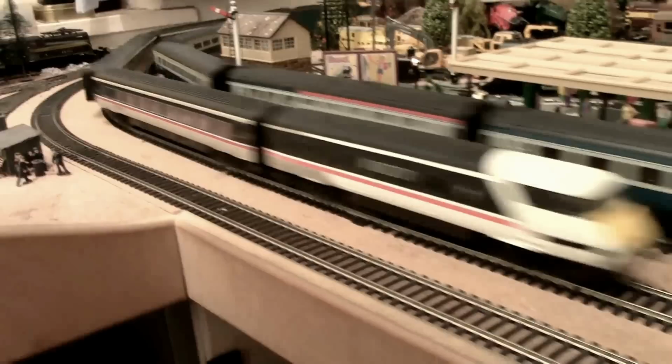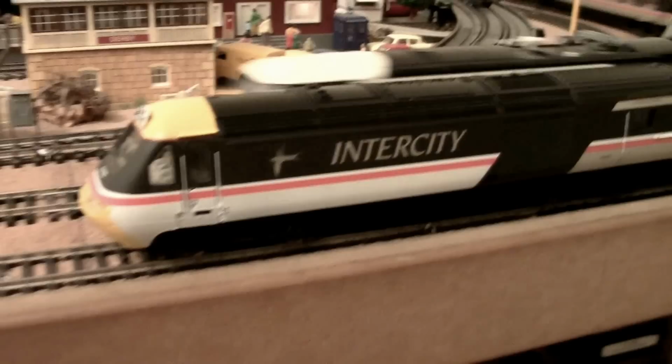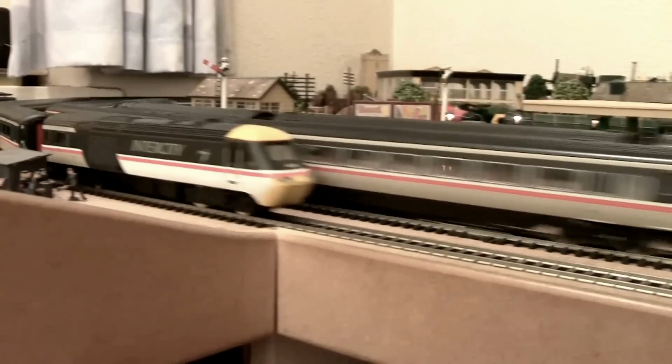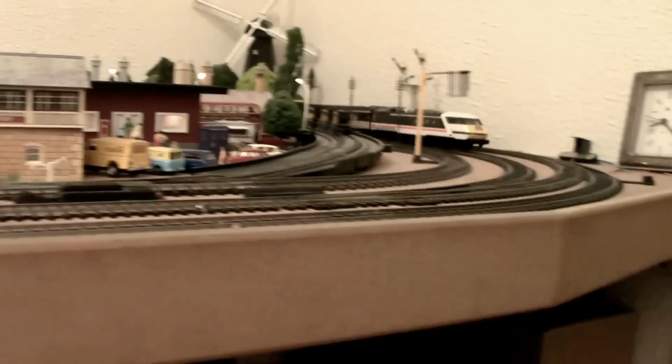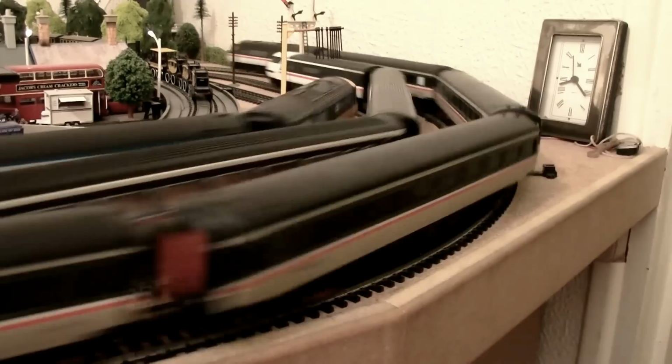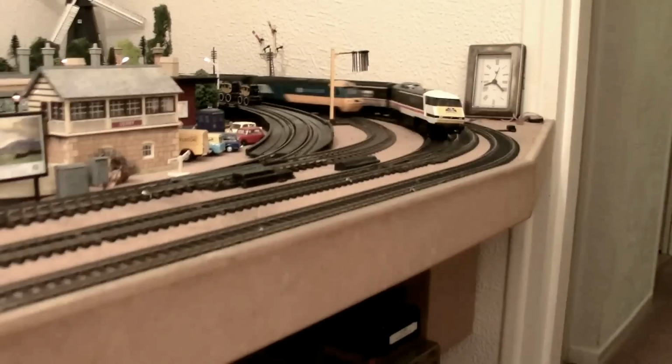Get the other Swallow class 43. And like I said, it wouldn't pull the coaches, but quite simply, a power car there as well sorts the problem out. So let's have a look at it all going. Well, they're definitely HST speeds, that's for sure. And I've turned them all round clockwise this time again, just to be different. It looks great though, doesn't it? I mean, that does look good. You can't knock it, it does look great.